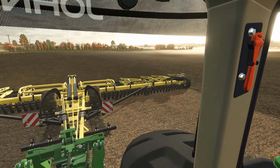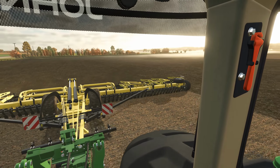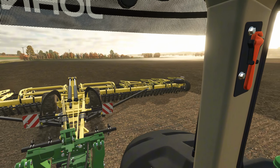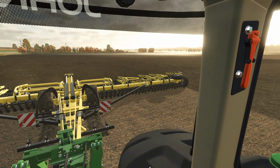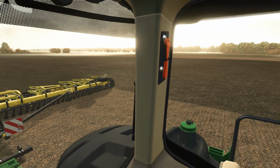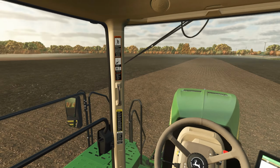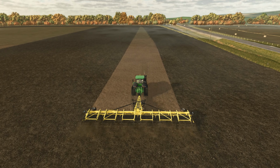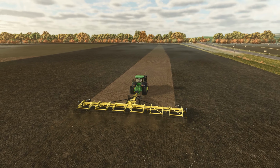But it's not as big a deal if we don't get all our fields prepped in the fall, because we've got spring as well we can work on them. But of course, the more we can get done, the better off it is. Now, let's take a look from the outside, see the big guy at work.